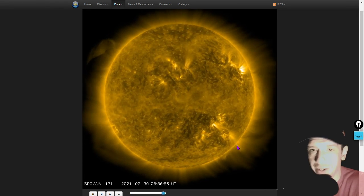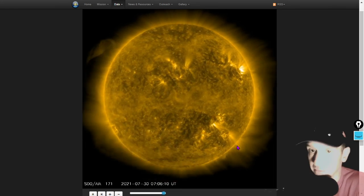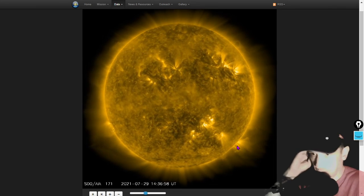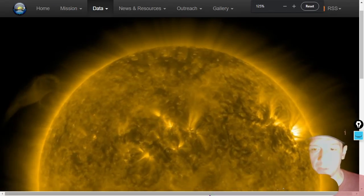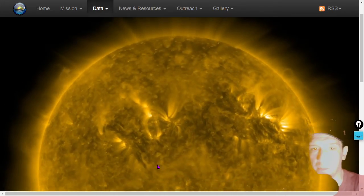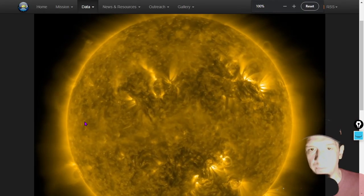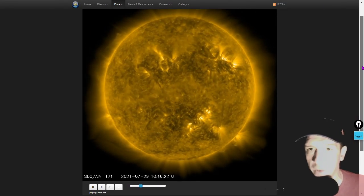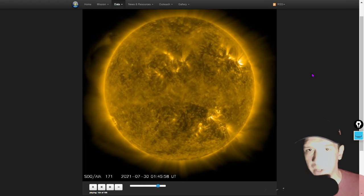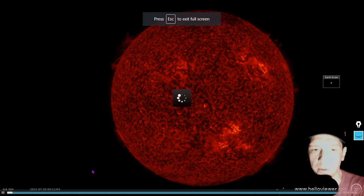First thing we're looking at here is some SDO imagery of the closest star. It's the object that makes the weather in the solar system and indeed on Earth. Check out this filamentary situation going on up here in the northeast. We've got some more imagery for you there in a different wavelength momentarily. First composite imagery. Oh, no, okay. We're going to 304 angstroms next.